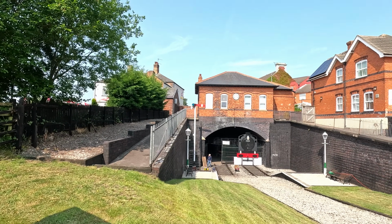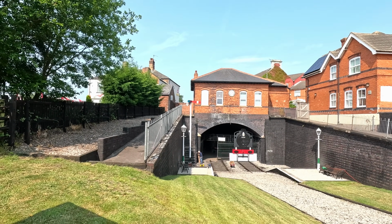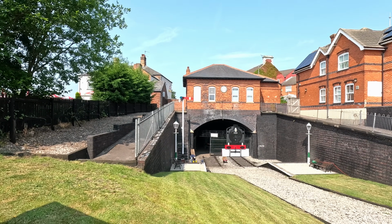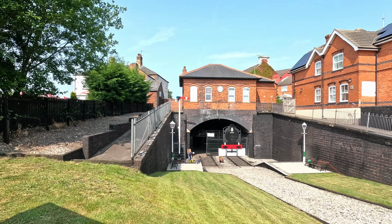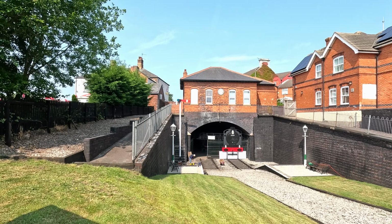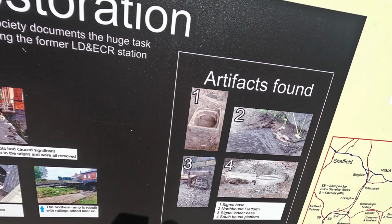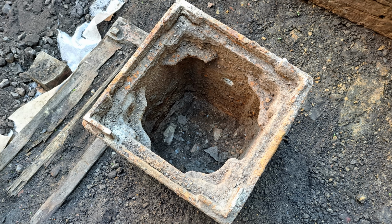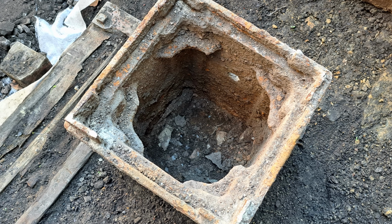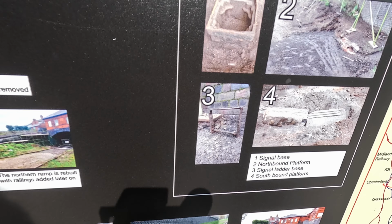When you come across disused signals and signal posts, I've come across some in Lincolnshire that are really, really tall. And that one would have been right up to where the guttering is on that building. And the arm would obviously be facing outwards. There's a signal base. I think that was exposed that first time I came about 2.5 years ago, wasn't it? Like you'd just done it. You just literally dug it out. And the signal ladder. The ladder.